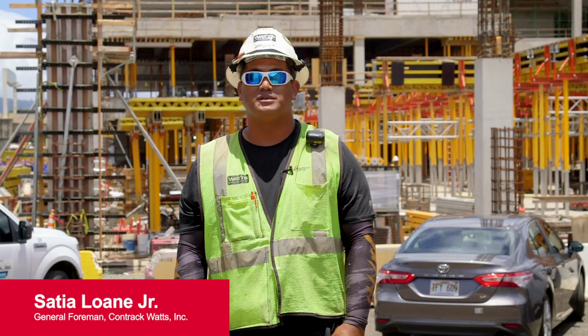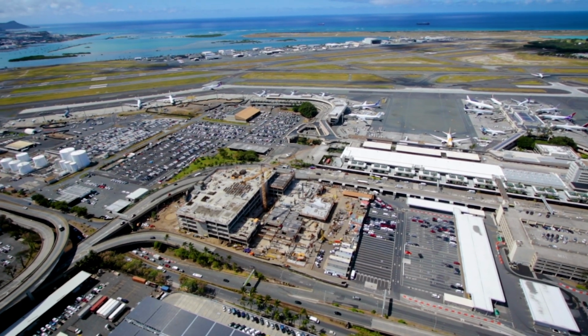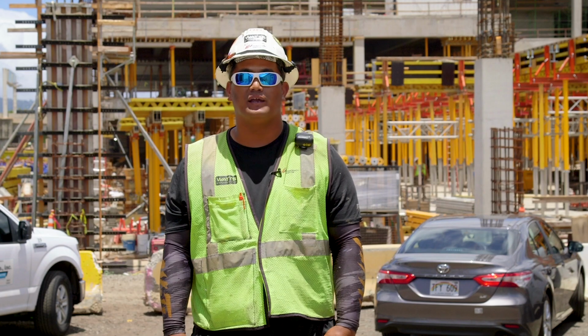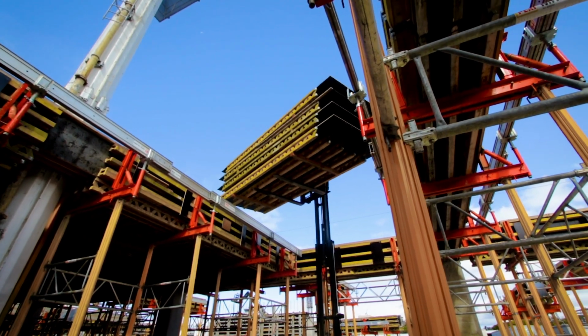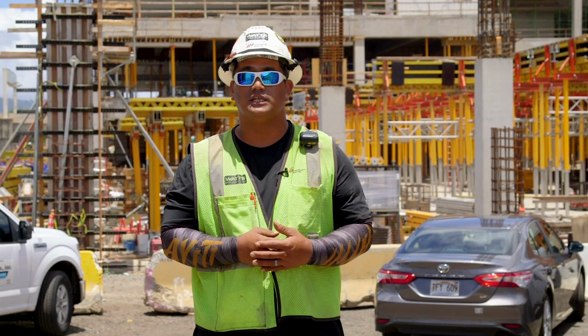Hi, my name is Satia Loane Jr. We're here at Honolulu International Airport using the PERI Garage system. What I like about it is it's user-friendly, it's easy, it's not really labor-intensive. You don't need 10 men to use it. It's forklift-friendly, it's lightweight, it's fast to learn and really easy to use and sets up real quick.